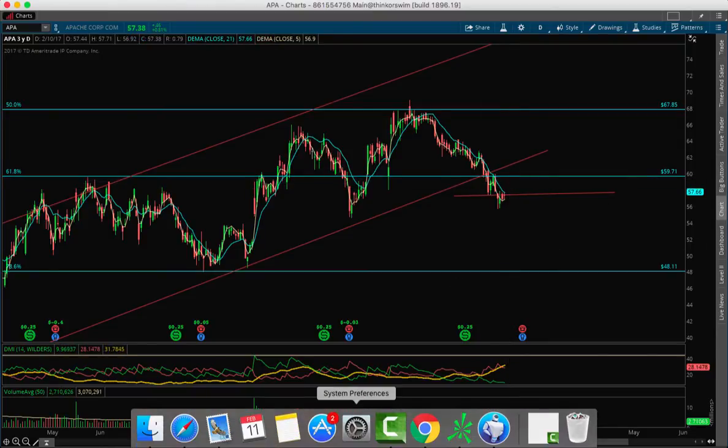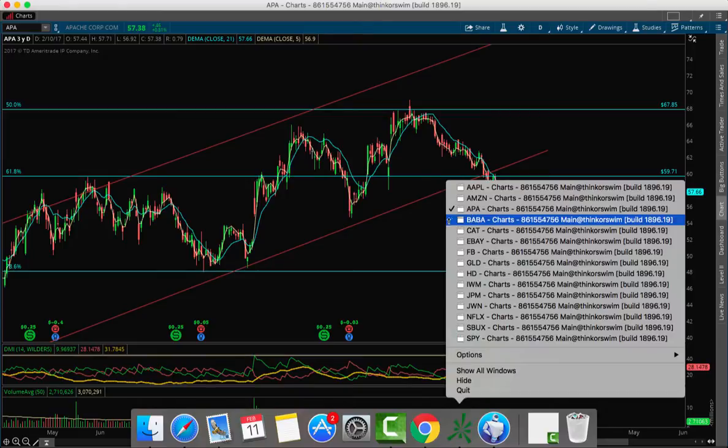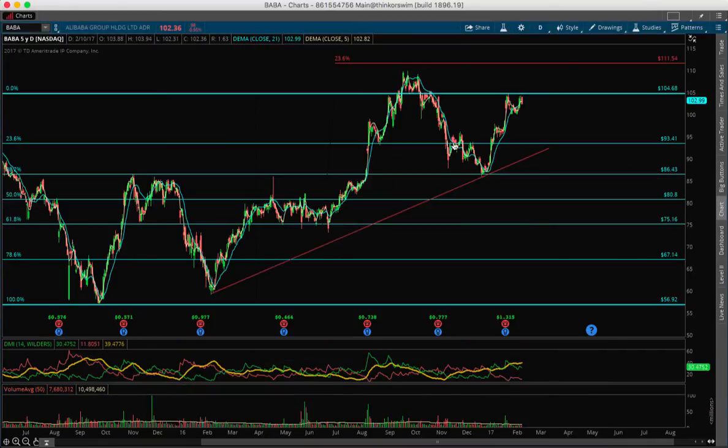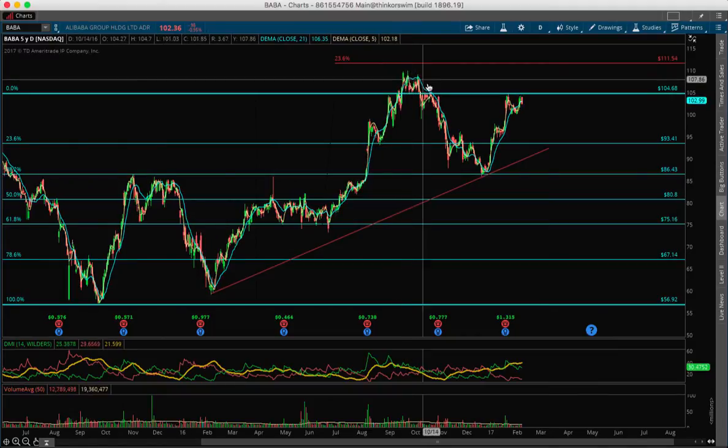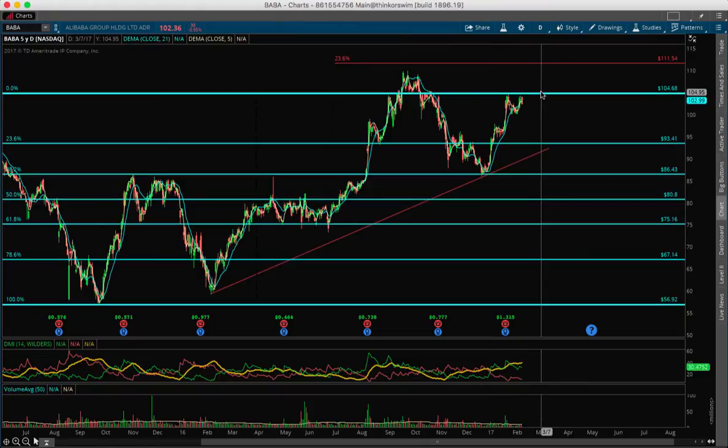It's bearish. It's really bearish. APA. BABA. Let's talk about BABA. BABA right here, major Fibonacci resistance 105. 105 is the number. Last time it traded there was in September 2016. It traded there, moved sideways and broke down. So let's see what it does now.